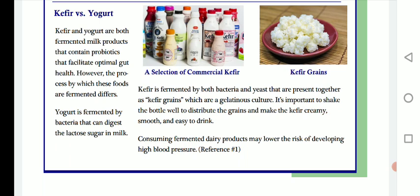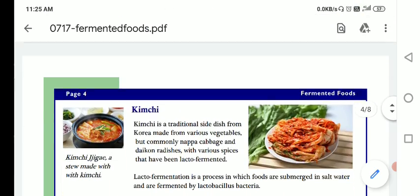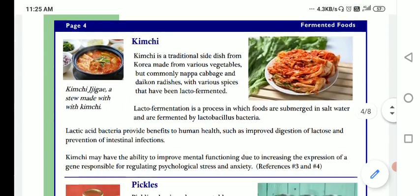So yogurt is prepared purely by bacteria, and kefir is prepared by both bacteria as well as yeast, and both of these products are important as far as our gut health is concerned. Consuming fermented dairy products may lower the risk of developing high blood pressure. So there are lots of benefits of consuming milk-based dairy products.